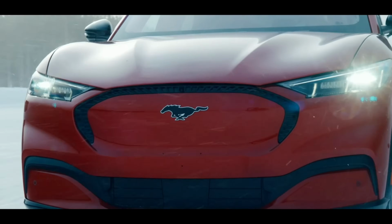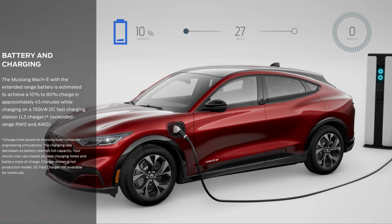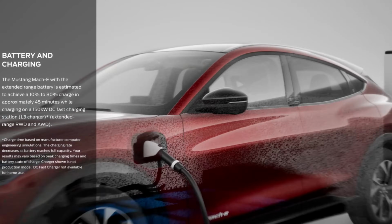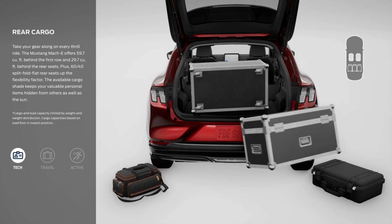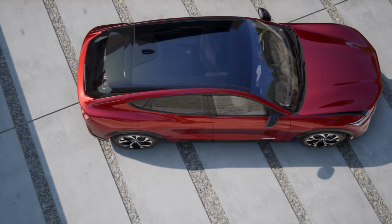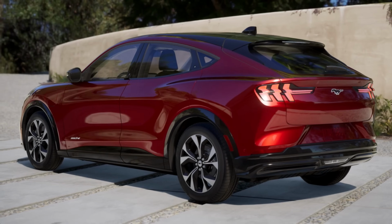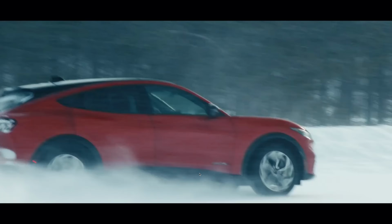Now, the Mustang Mach-E has the fastest DC charging up until now on this list compared to the previous vehicles, with charging rates up to 150 kilowatts using the popular CCS charge port, and Ford says the standard range pack can charge from 10 to 80% in about 38 minutes. It's one of the higher performing EVs on this list with 266 horsepower and a 0 to 60 speed of 5.8 seconds. It has 29.7 cubic feet of cargo space behind the rear seats and 59.7 cubic feet with the rear seats folded. Plus there's a 4.7 cubic foot frunk, which is nice. And overall, this is a stylish yet useful electric SUV for a relatively affordable price that is sure to turn some heads.